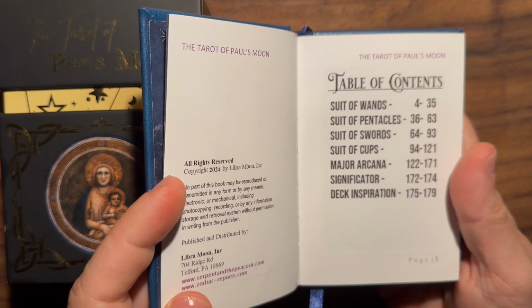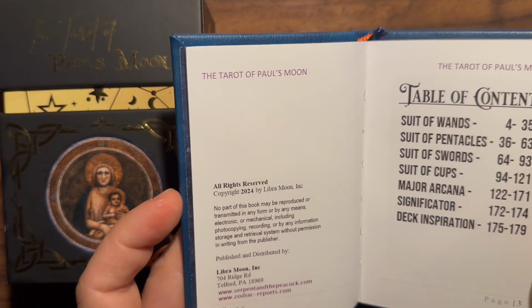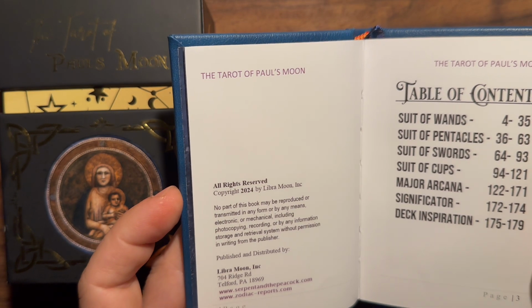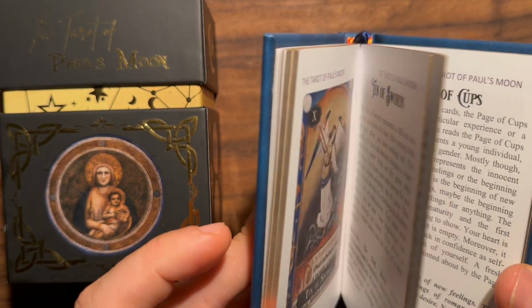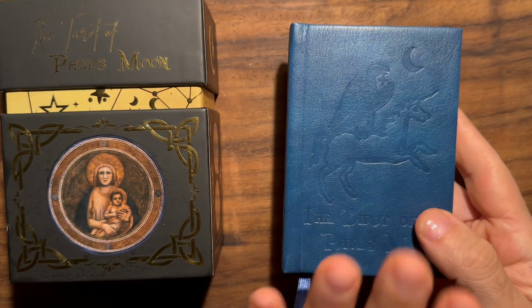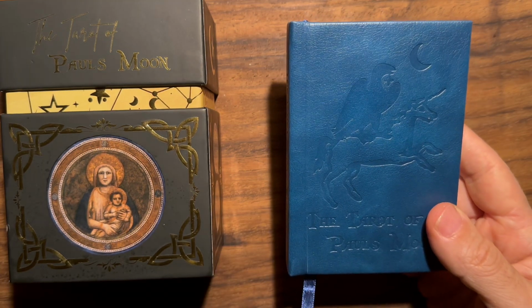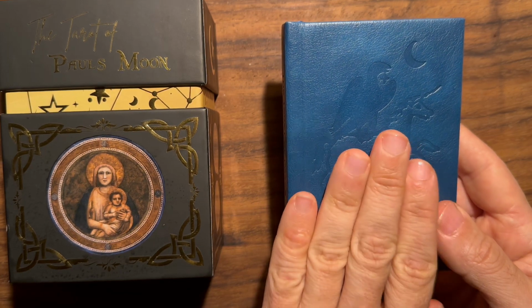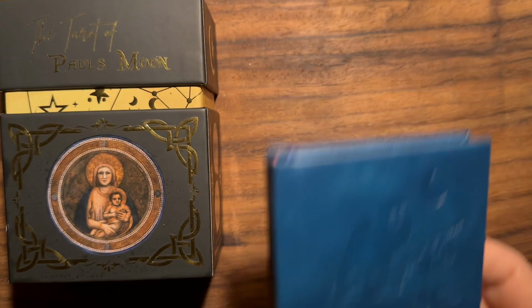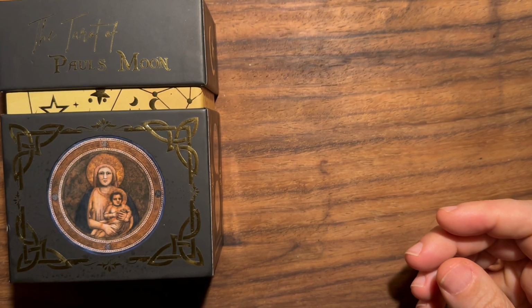That is the table of contents if you want to take a picture of that. And so, just beautiful. Of course, this is by Libra Moon Inc. And a beautiful little booklet. I don't have any other booklets that look like this. I don't have any decks that have done such a beautiful job with their booklets like this particular deck. So for that, they get really a big thumbs up from me.